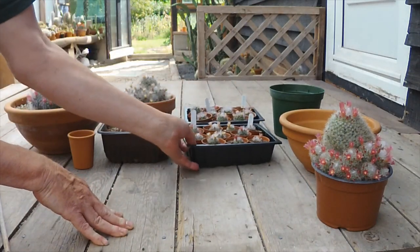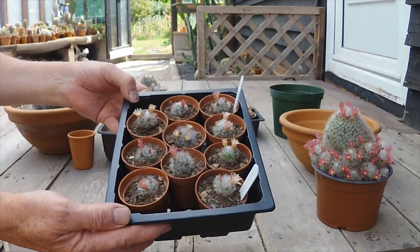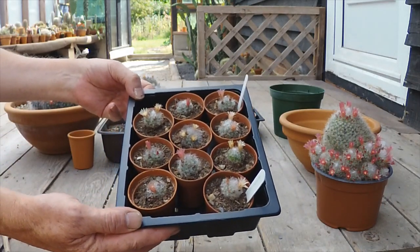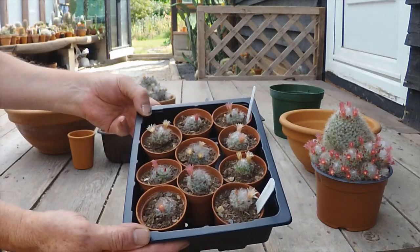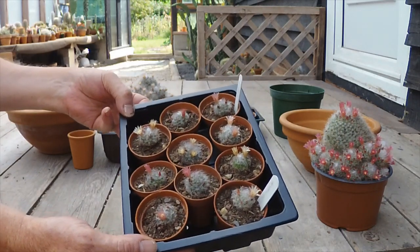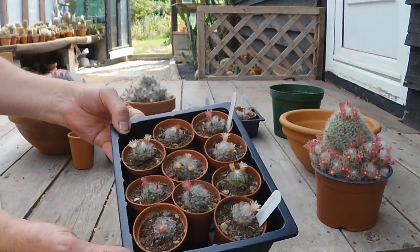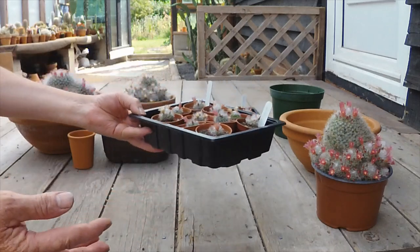These were previous year's seedlings, only potted up a month or so ago by Mrs. Ziggs. Bless her, she did hundreds of pots of these, and some parodias as well, and these are flowering already, which is absolutely lovely.